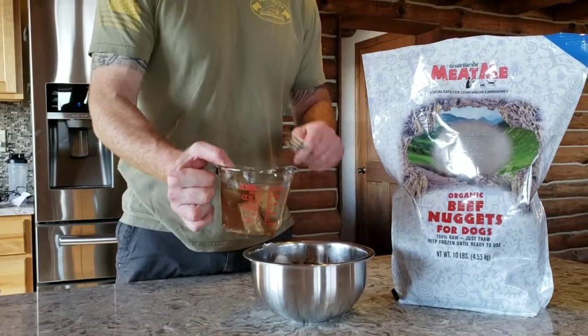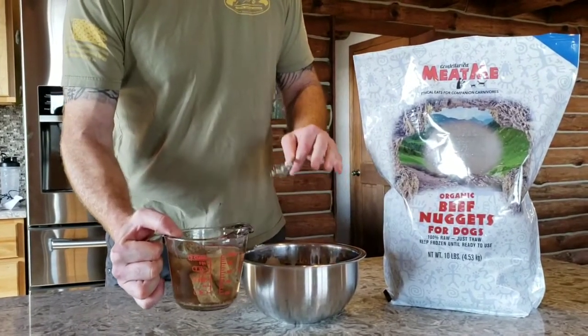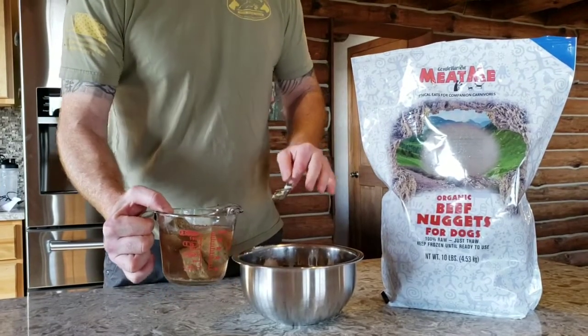Now we're going to take this jar. The 3 pellets have, when I said dissolved earlier, I meant to say thawed out. Sorry about that. We're going to pour it all in here like this. This is all mixed up.